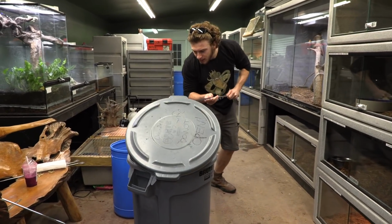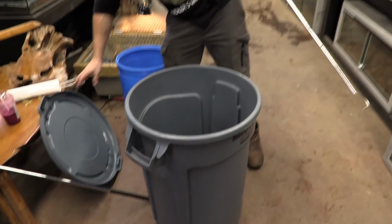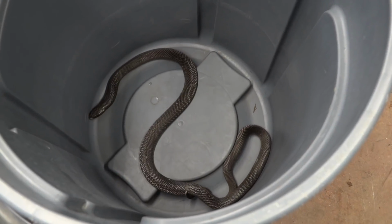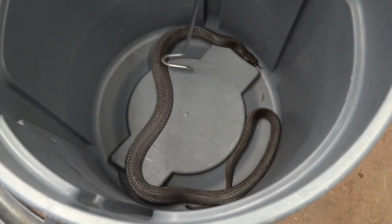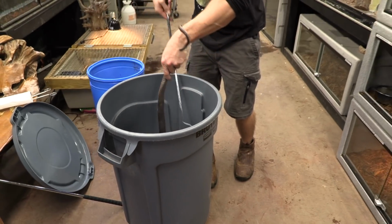Alright guys, we're gonna put this plain black snake back now that he's got a nice clean bowl of water. Now that he's in the bucket and can't really go anywhere, take a good look at him. You can hear him hissing. He's like, leave me alone, I don't feel like hanging out with you. Very wiry snake. Ooh, striking all over the place. Let's go nice and smooth and keep him happy.